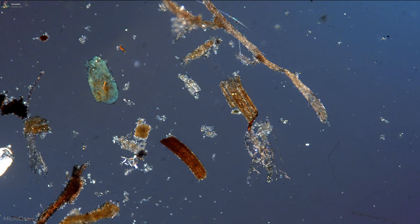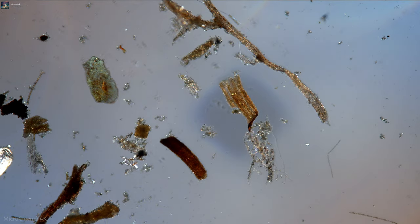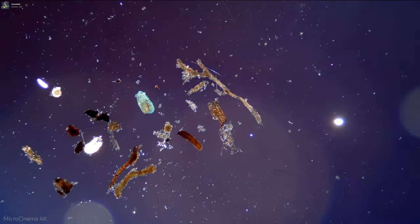Let's see, there we go. This is a good condenser for this. I think we'll go back to the low mag. There we go. Mash zap. Zip zip zap. Okay. And like that.